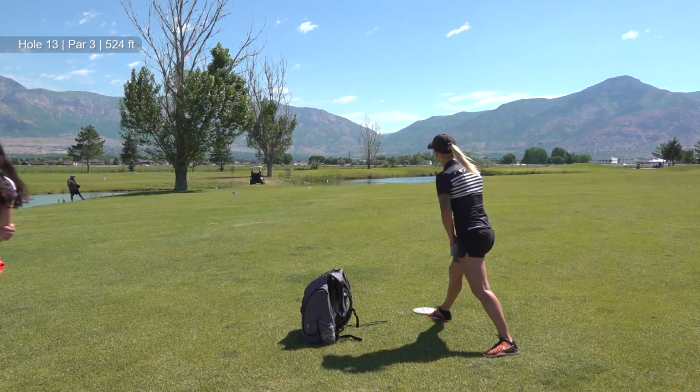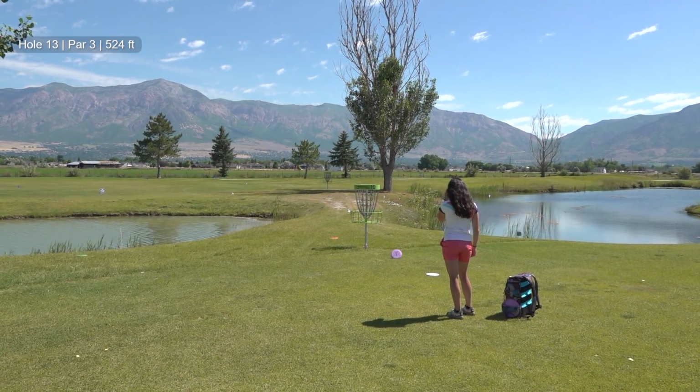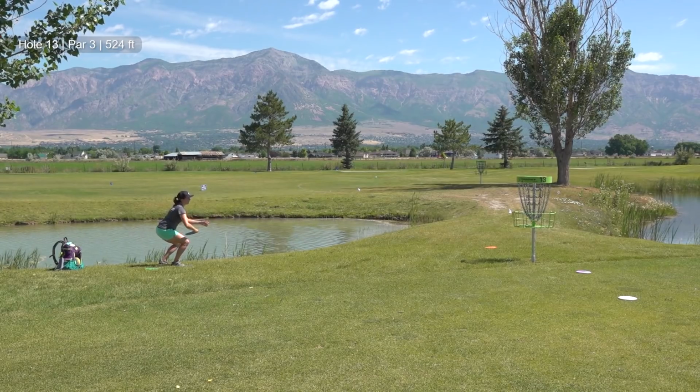It's a nice little standstill for Kat. Wow, that was a very far drive. Crushed it. I wish she would have measured it. I'm curious. Oh, that's unfortunate for Paige. I feel like her putting's been pretty great. Yeah, today, it's really solid. Yep.